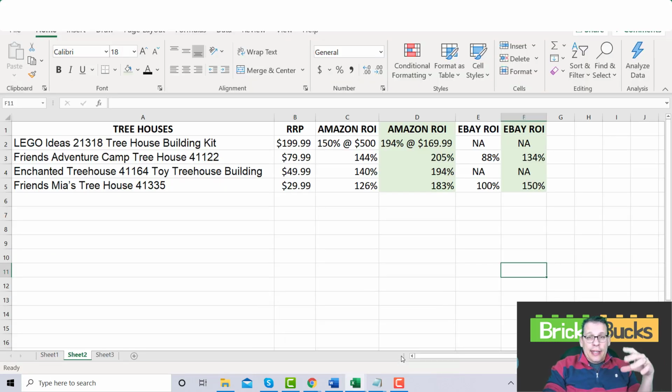Now, when we go to the Excel, I want to break this Excel spreadsheet down a little bit more than what I normally do because I don't want to confuse anybody.